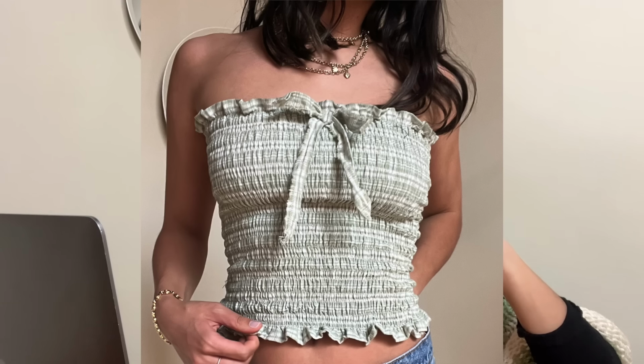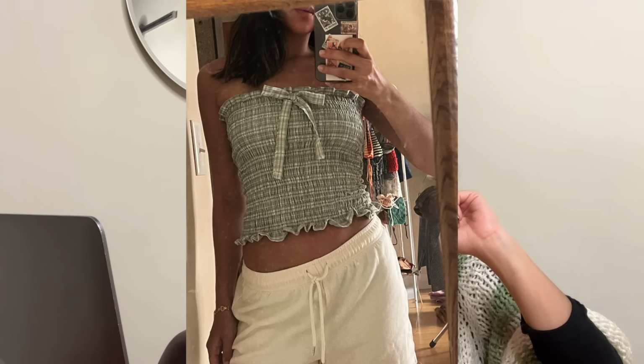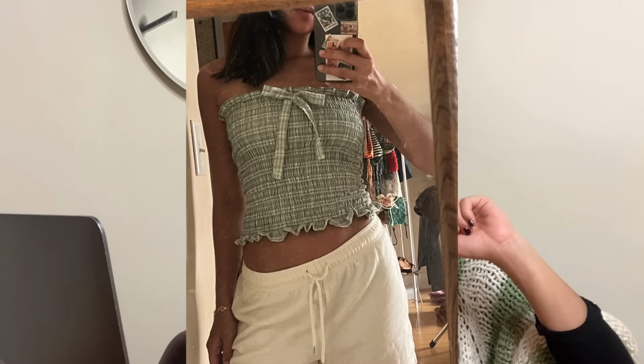So this was another shirred top, very inspired by Sandy Liang. I love the colors of this one. If this one didn't sell, then I would have probably kept it for myself. These two tops are so easy. It's just a rectangle of fabric and then you hem it and then shir it.